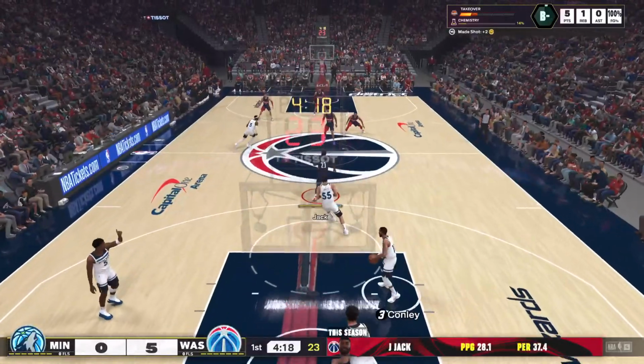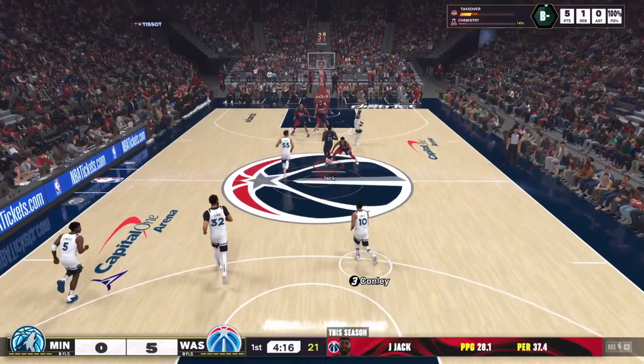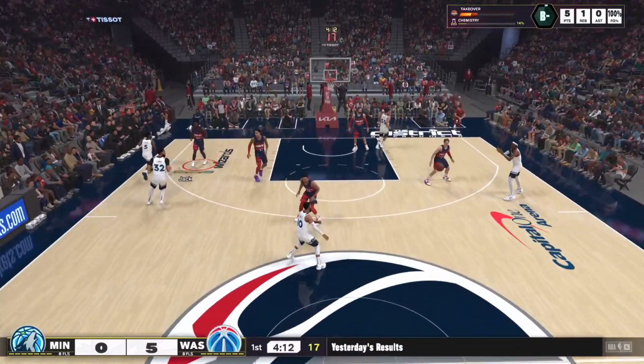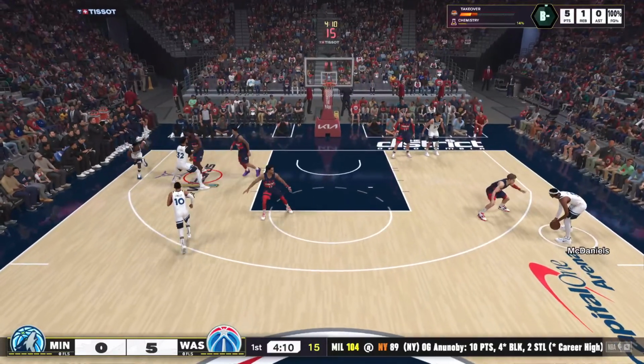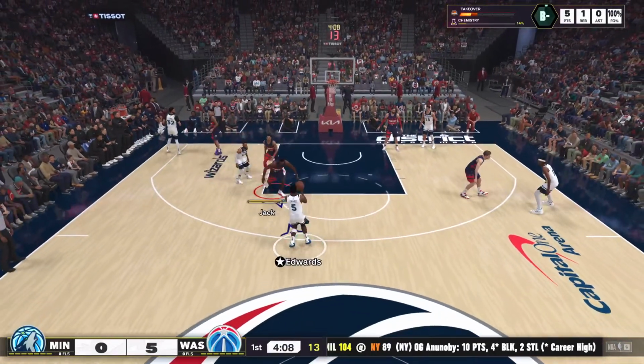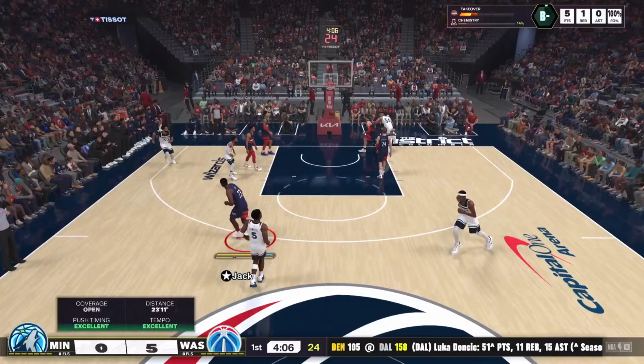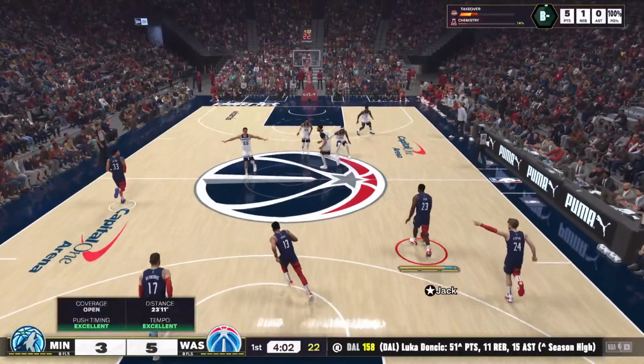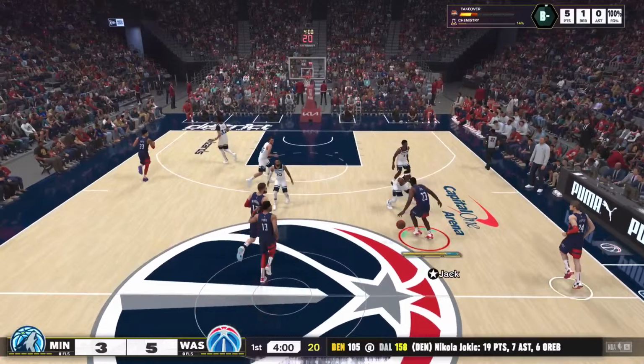Challenge. We've already seen how he can raise his game in this kind of situation. I know he's more than fired up for this contest. And checking out Minnesota's opening lineup: Edwards on the wing, joined by McDaniel. Then it's Conley, then Karl-Anthony Towns, and Garza in at the center.